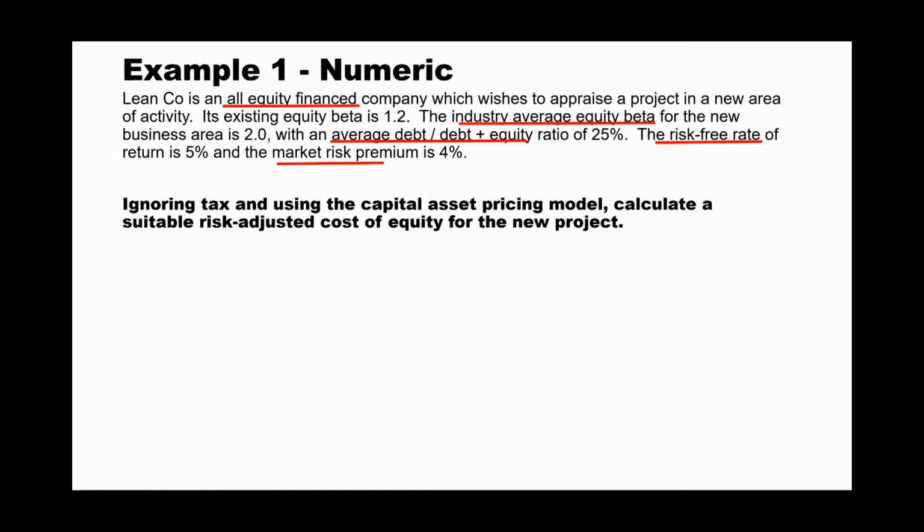The company wishes to appraise a project in a new area of activity. Its existing equity beta is 1.2. The industry average equity beta for the new business area is 2.0, with an average debt to debt plus equity ratio of 25%. The risk-free rate is 5%, and the market risk premium is 4%. In this question, you are asked to calculate just the cost of equity for the new project.